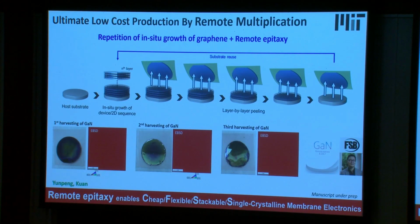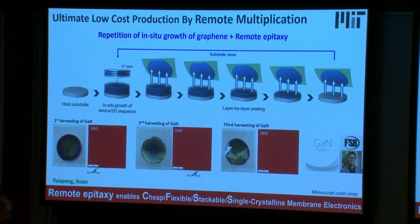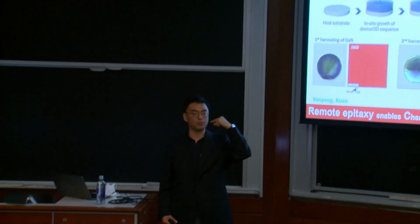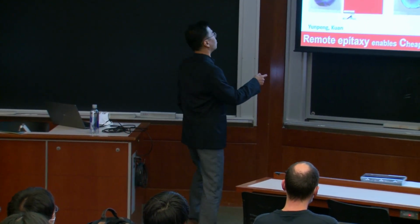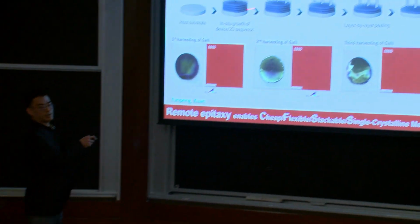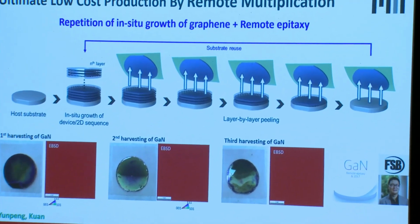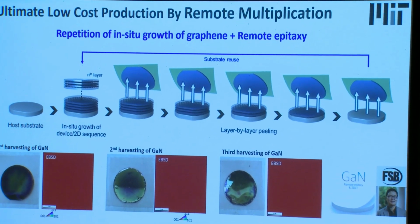And we are not very much satisfied with that. So we try to reduce the cost of the wafer furthermore. Because we can grow 2D material and 3D material in a single chamber, so we can grow 2D material, 3D material, 2D material, 3D alternation all the way. Then all you gotta do, just single growth event in the epi chamber, then harvest layer by layer.